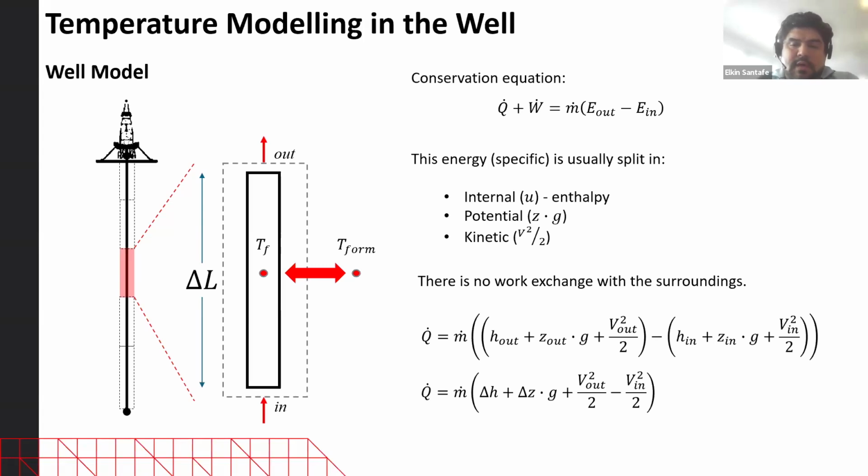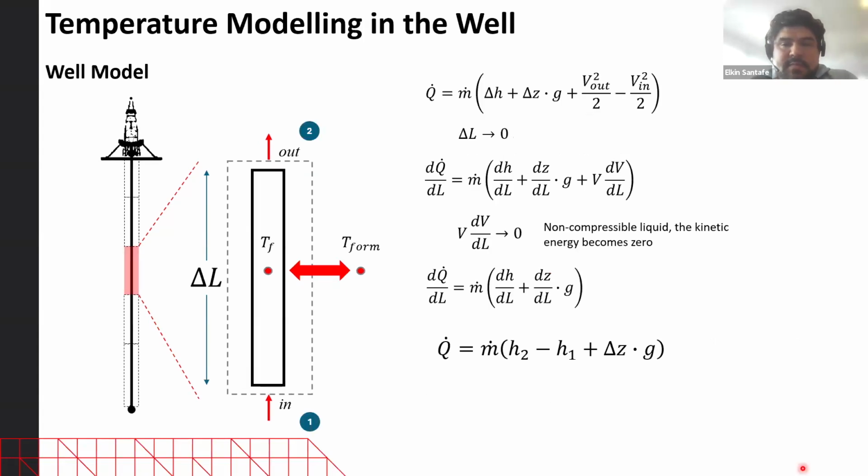So there is no work like the one we know from thermodynamics of the piston type, for example, acting here. So we can remove that term from the original equation. In the next step, we take our model to a differential form, because we are going to assume that the liquid is incompressible. We're producing liquids. To simplify the analysis, the term representing our kinetic energy change will become 0. This will leave us with only an equation that depends on the enthalpy difference between 2 points and the potential energy, as you can see in the lower side of the slide.